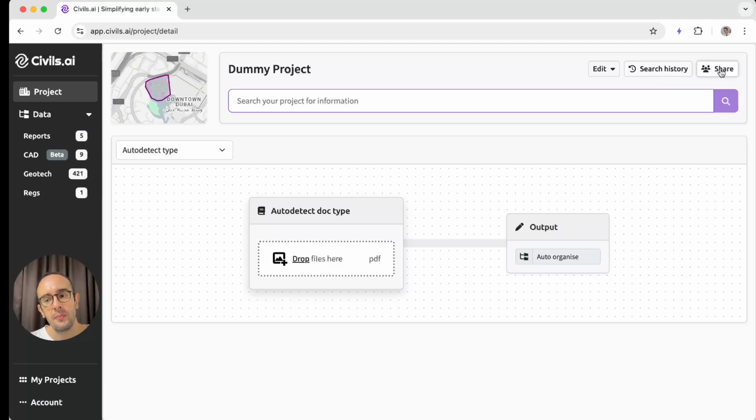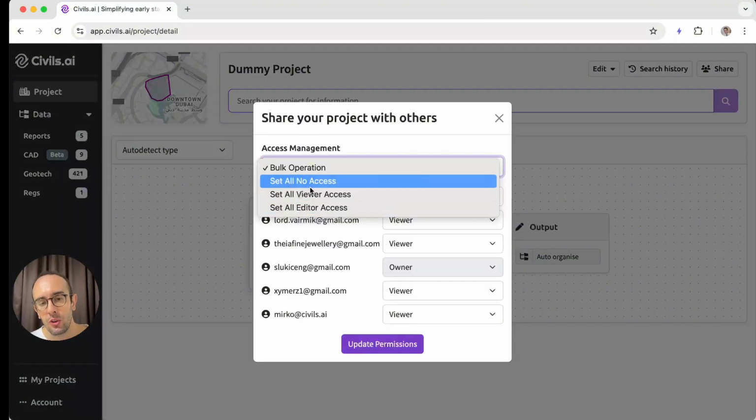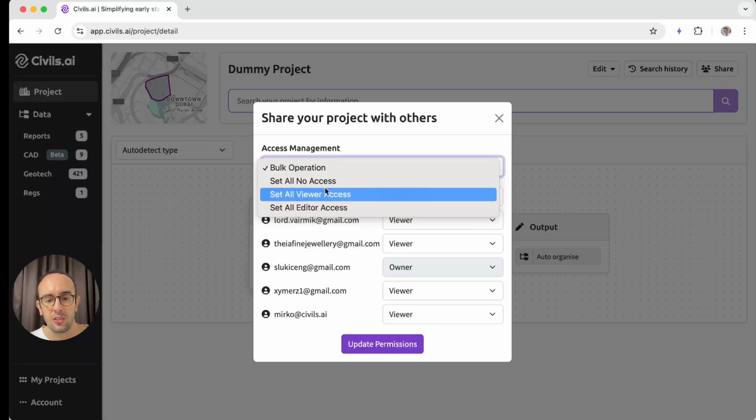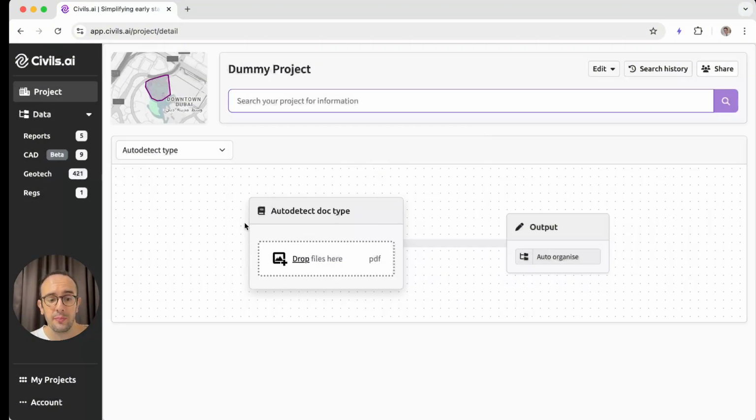I also want to show you that you can see your search history by clicking this button, and you can also share this project with other people just within your team by clicking this share button. You have some controls here of what you can allow people to do with the access. You could give everyone viewer access or editor access, and these are people within your enterprise account, so you can be in charge of the permissions on this project. That's a very quick tour of our latest features, and thank you for listening.